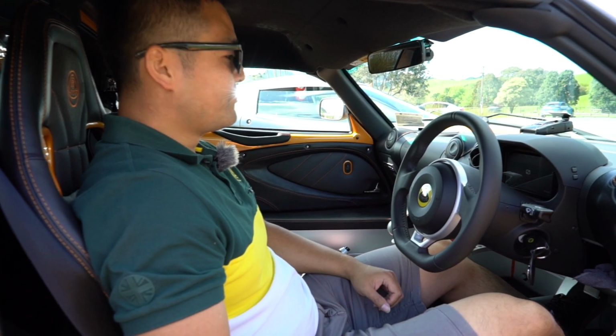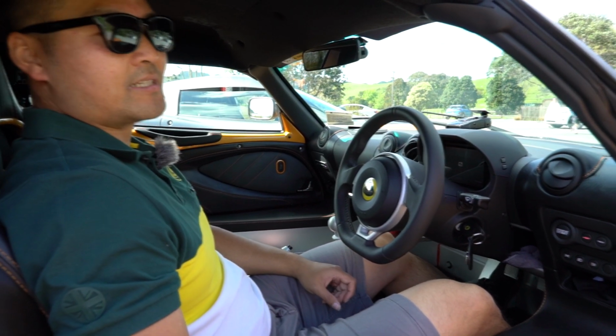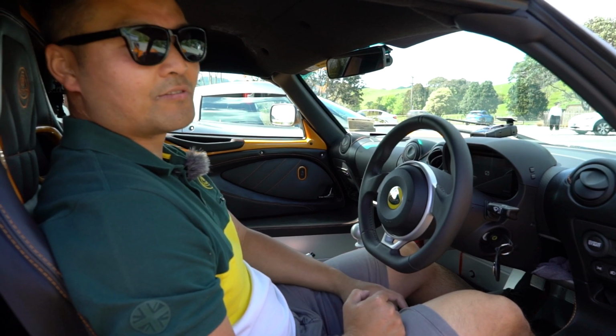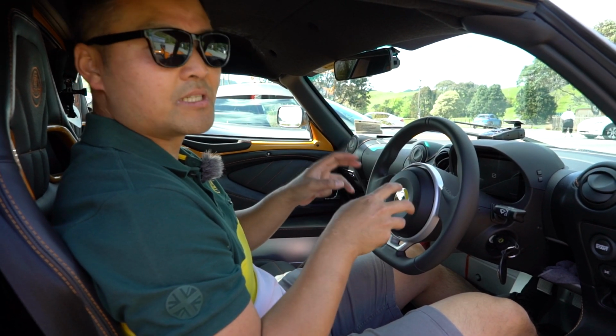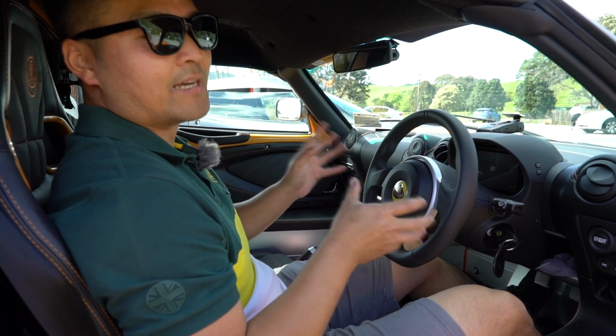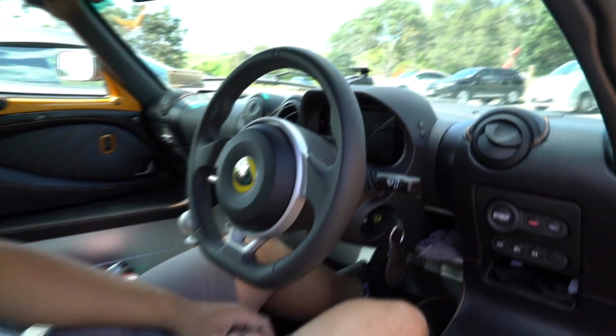And I think these digital dials only come with the final edition cars, right? That's correct, yes. So that's again another benefit of getting a final edition car, is that you get this digital display, which is really modern and really up to date, and really makes the car feel like a 2022 or 2021 car. It gives it a bit of a modern car look and feel.